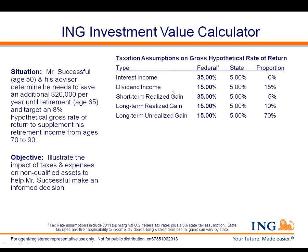And some states have 0, and then you can say what proportion of the returns of this, and this would be some sort of mutual fund type investment, what proportion of those returns are going to be allocated to dividend income, short-term realized gain, long-term realized gain, and then long-term unrealized. So you don't pay that until you actually pull the money out of the investment way down the road.